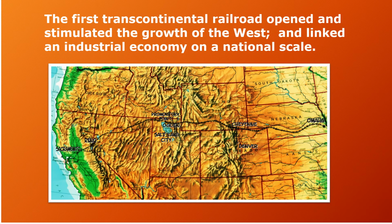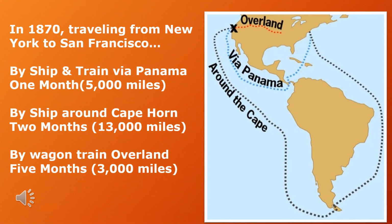The first transcontinental railroad opened and stimulated the growth of the West and linked an industrial economy on a national scale. In 1870, traveling from New York to San Francisco by ship and train via Panama, 1 month, 5,000 miles. By ship around Cape Horn, 2 months, 13,000 miles.